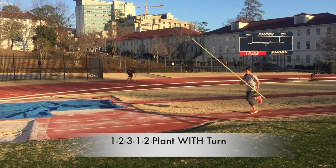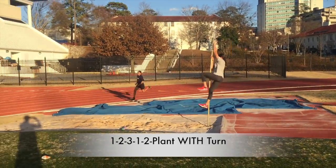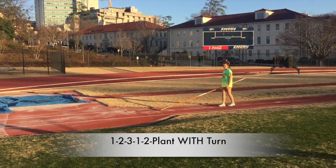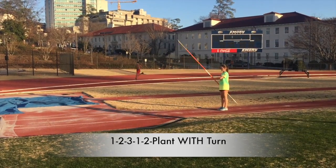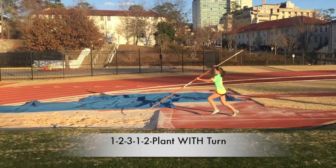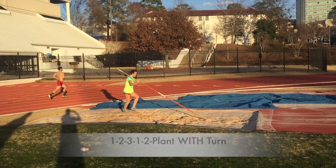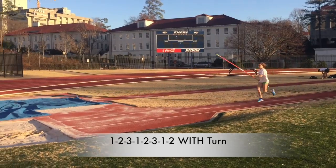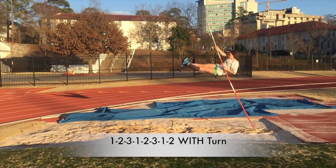Rocker step. 1, 2, 3, 1, 2, plant, turning over a bungee. Most athletes think this is pretty fun, and it's a great way to get them to learn how to pole vault properly in the pit. When we see kids making mistakes in the real pit, we immediately send them back to the sand pit to fix those things.